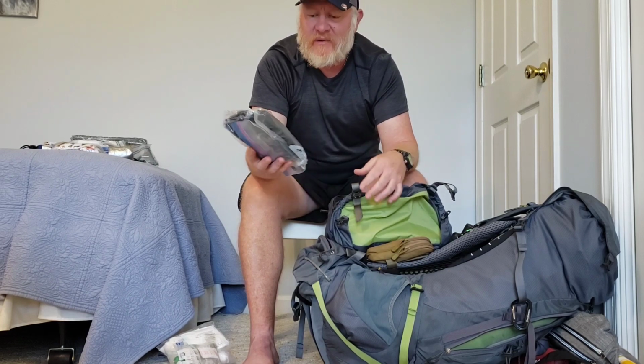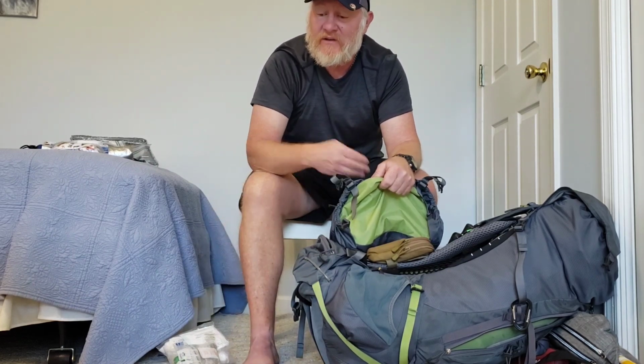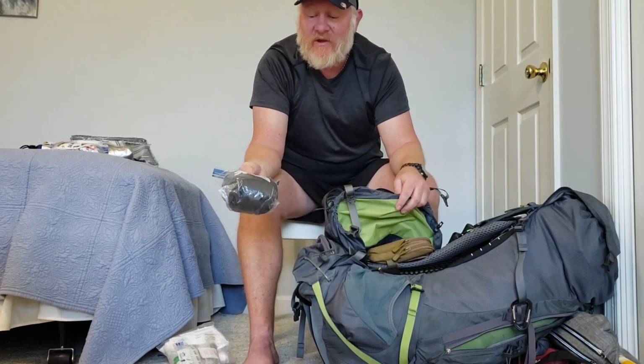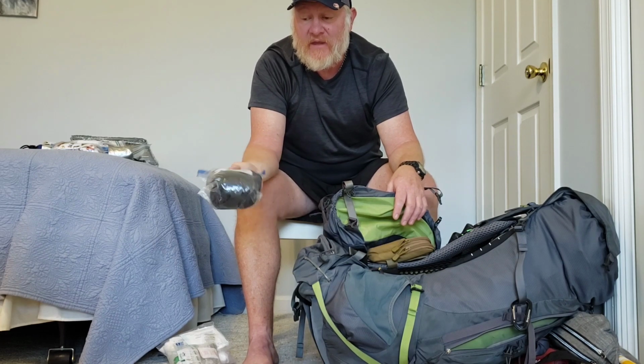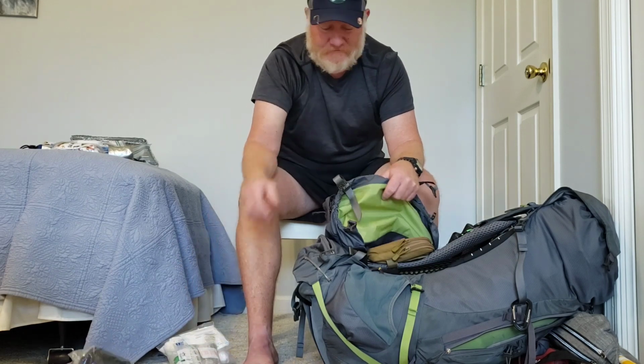Pair of REI rain pants. Use them for the rain and the wind. And my underquilt protector. This is just a Dutch wear underquilt protector, and it'll cut down on the drafts and also keep you a little bit warmer. But that's everything for the brain. Now we'll go in the pack.